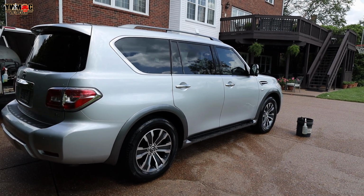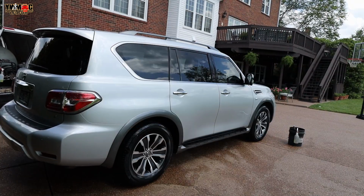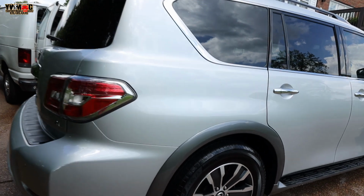We made it to the third stop of the day. We doing this Nissan Armada. I already knocked out the whole exterior, already did everything on the exterior. Now I'm about to just focus on the interior.